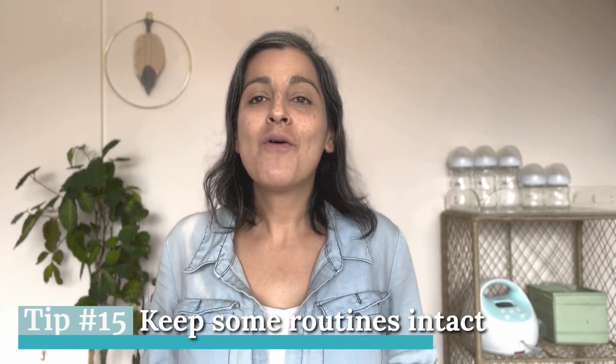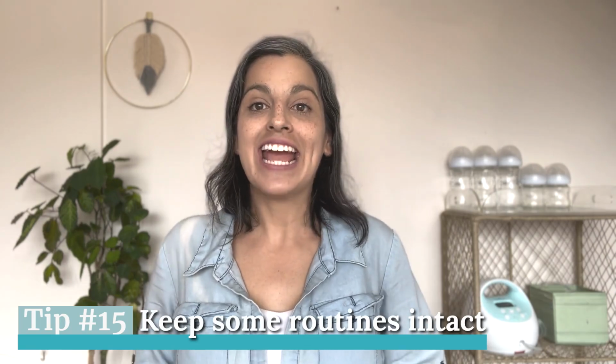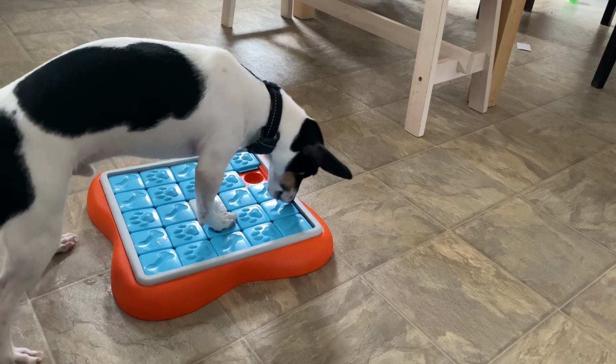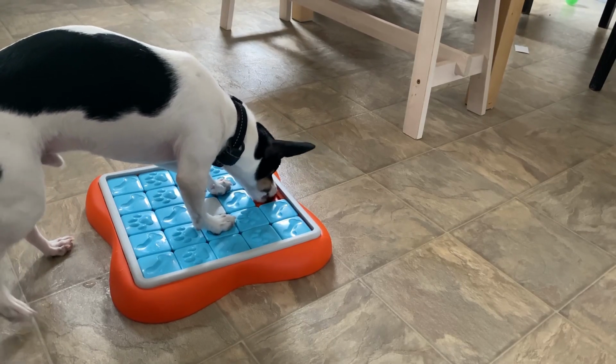Tip number 15. Keep routines intact, or as many as you realistically can with a newborn. Studies show that maintaining routine helps reduce anxiety and behavioral issues in dogs. One of the routines we kept was feeding them with puzzle toys, as that gave them much needed mental stimulation since we weren't playing with them as much.